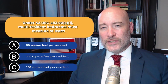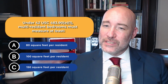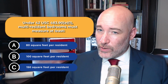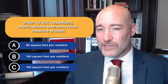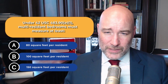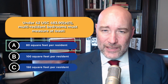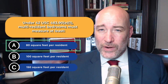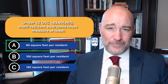Under 42 USC 483.90E1, multi-resident bedrooms must measure at least A, 80 square feet per resident, B, 100 square feet per resident, or C, 150 square feet per resident. And the answer is A, in a multi-resident bedroom that must measure at least 80 square feet per resident. If you got that right, that's a 100-pointer. Good job. Pat yourself on the back.